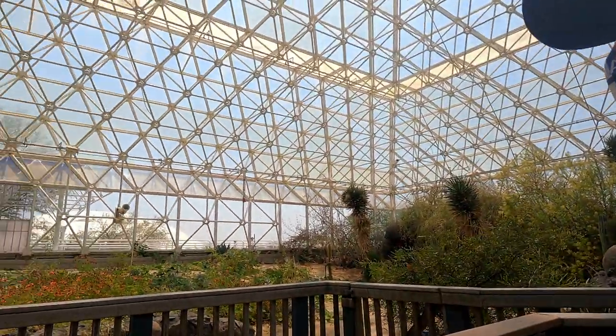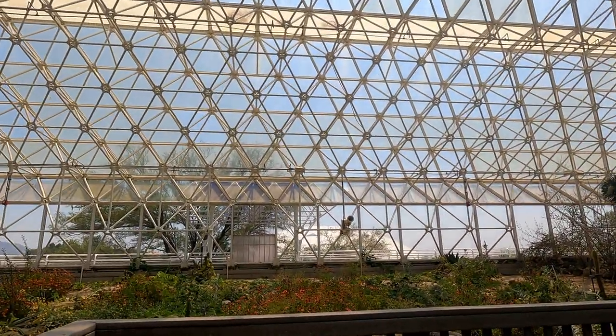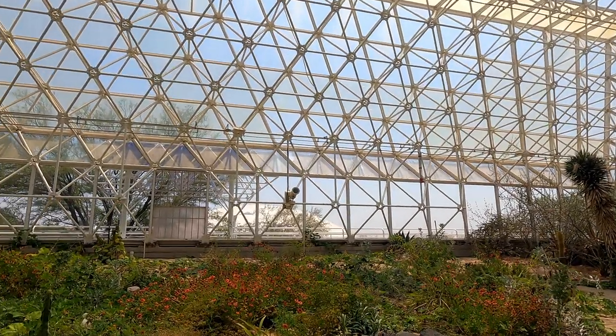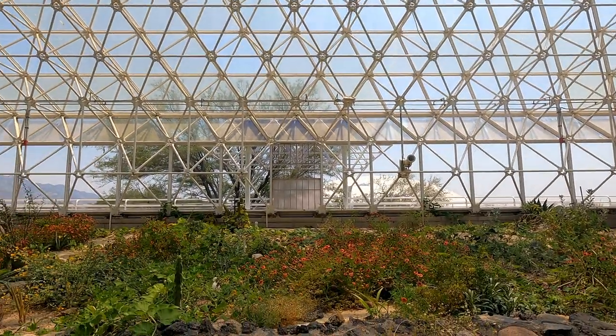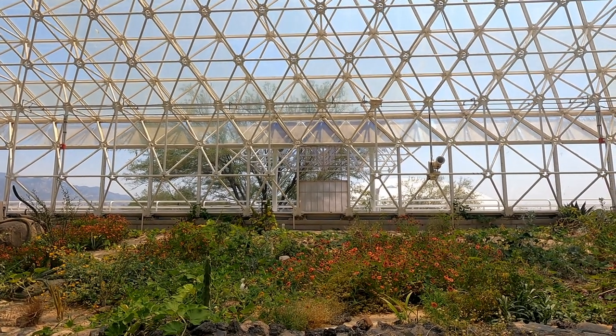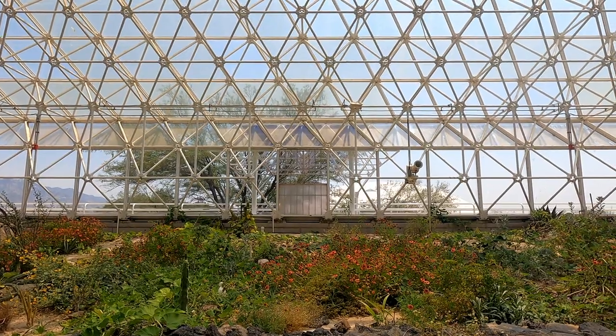So if you were to drive from southern Arizona about 2 days into northern Mexico, you would begin to encounter a lot of the vegetation that was ultimately incorporated into Biosphere 2's coastal fog desert. So this is a region that is different than the Sonoran Desert.